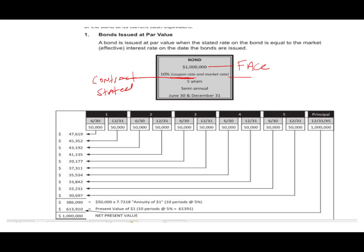The contract rate is what? 10%. It is a five-year bond. That 5 years is what? The term. And if it pays interest on June 30th and December 31st, that bond is said to be what? Semi-annual. Semi-annual means that it'll pay interest what? Two times a year. And they tell us it's June 30th and December 31st, right?